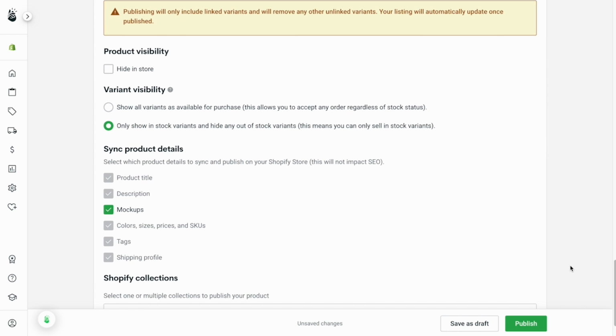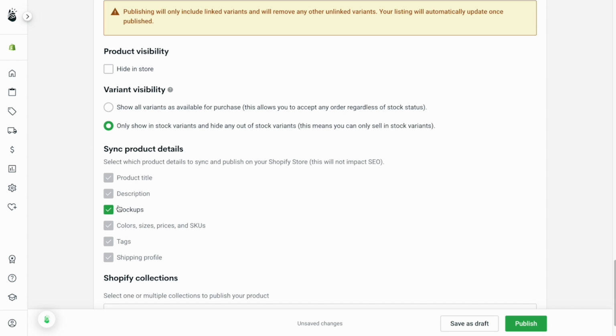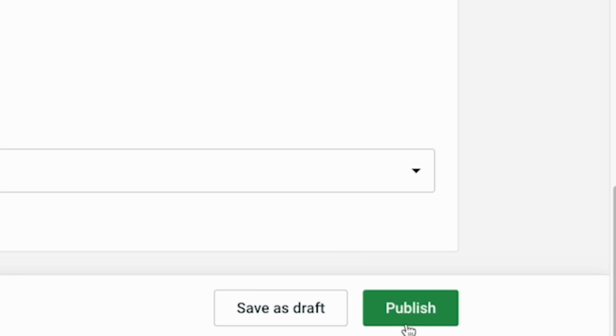And then when I scroll down here, I'm gonna see a few more options. So I have hide in store. That just basically means that it's not gonna go live on our store yet, but odds are your store's not live yet, so you don't have to worry about that. And then we're gonna select that all of these things sync directly to the store. And then we're gonna hit publish.